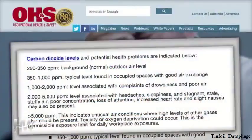This measures the amount of CO2 that's in the air. Can we just look at the numbers? Carbon dioxide levels and potential health problems are indicated below. From 250 to 350 is the background normal outdoor level. 350 to 1,000 ppm is the typical level found in occupied spaces with good air exchange. 1,000 to 2,000 is associated with complaints of drowsiness and poor air. 2,000 to 5,000 is associated with headaches, sleepiness, and stagnant, stale, stuffy air. Poor concentration, loss of attention, increased heart rate, and slight nausea may also be present.